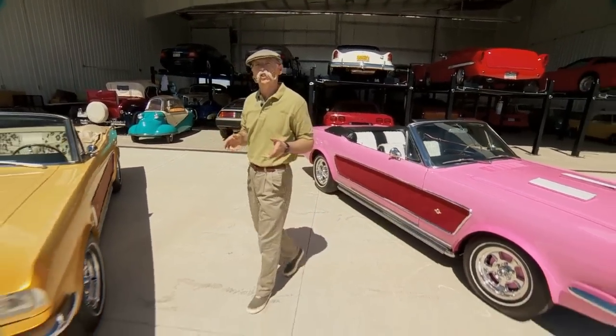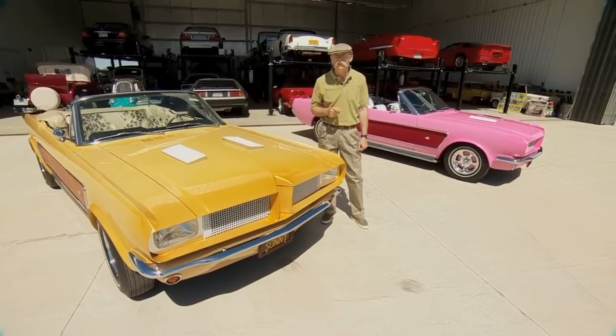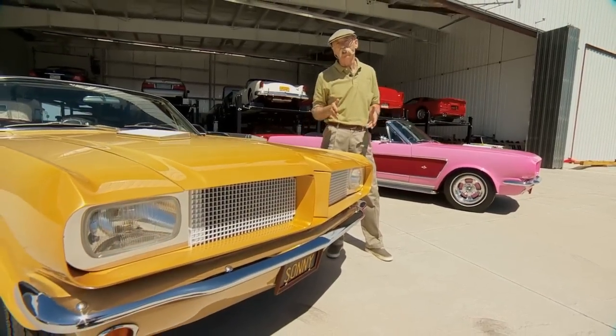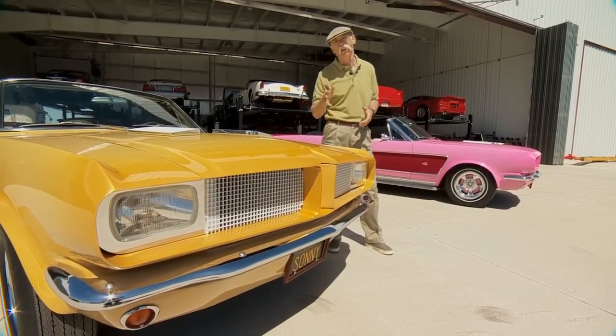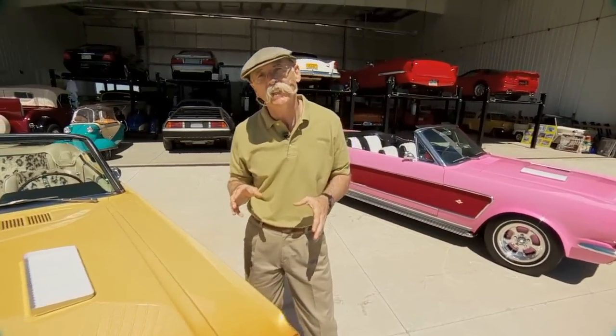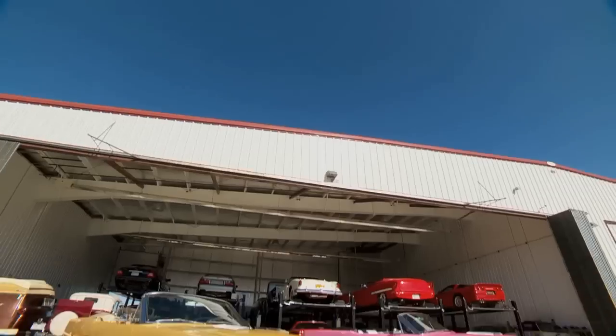This week we're in Grand Junction, Colorado, to check out one of the most unique collections and certainly one of the most interesting collectors I've ever met. Tammy Allen runs a limousine service here in Grand Junction, and she just flat out loves cars. Over the years, she's amassed quite a few of them, and they all reflect her personality and eclectic tastes. This is just a sampling of them. Check these babies out.